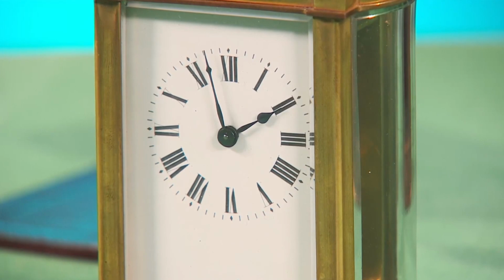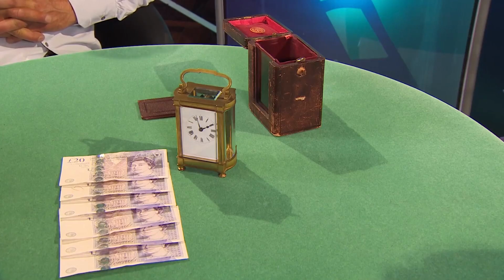Got what's roughly the figure that I'd like. Yeah, I hope my mum's going to be happy with it too. I want a cocktail out of it at least. Cheers to that, Leslie.